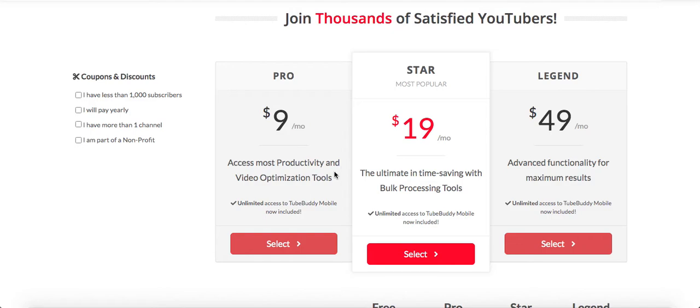You can access most of the productivity and video optimization tools with this plan. You only pay $9 a month. With this one right here, of course, we're going over to the next level, and it has way more features within this plan, and you pay $19 a month. So the ultimate in time saving with bulk processing tools. So if you want to save time when you're uploading your videos, you can use this plan right here.